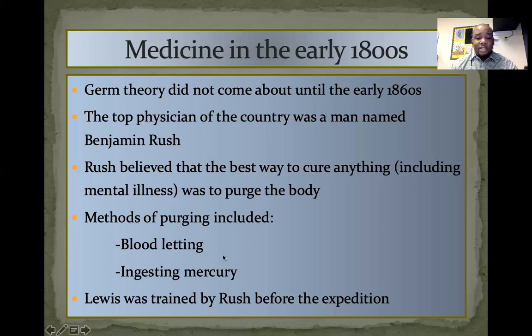Or ingesting mercury. Mercury is a metal, and it's very, very toxic and poisonous. So if you can avoid it, I would say don't ever drink any mercury. They use it right now for thermometers, or they used to use it in thermometers. Now it's hardly used at all with, again, modern medicine.